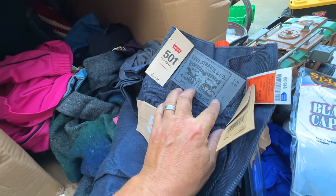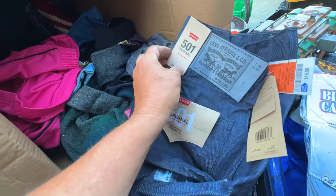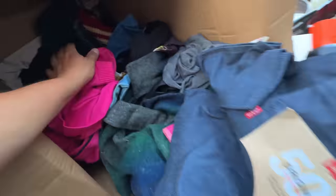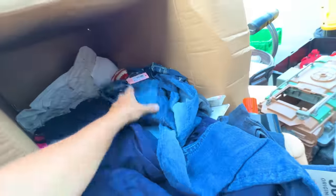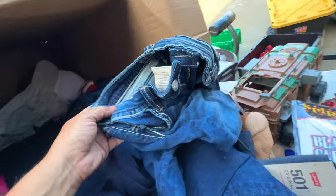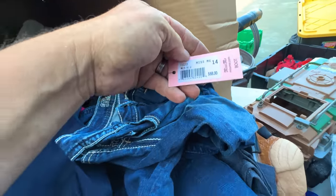Oh yes, look at this. Levi's 501, they look different though. 29 by 30s, Ross 20 bucks. Brand new with tags, that's cool. I found quite a few Levi's that I threw in the other bin. What is this? Miss Me, I think these are decent too. What's the price on that? 68 bucks, not bad. Not bad. What's this? Button up shirt here, plus Boohoo. Okay, brand new with tags, not bad.